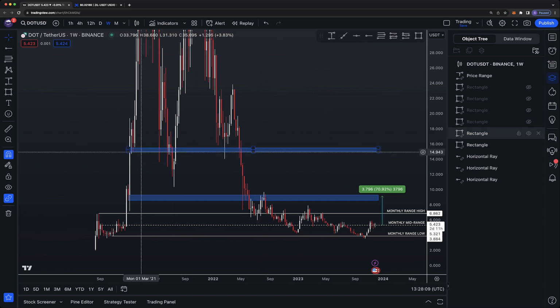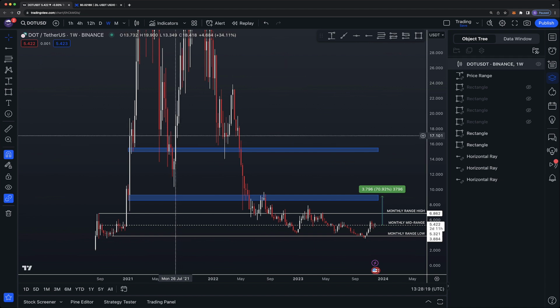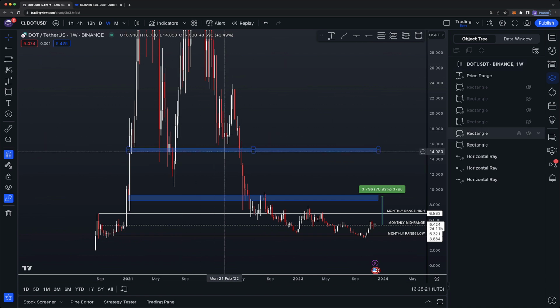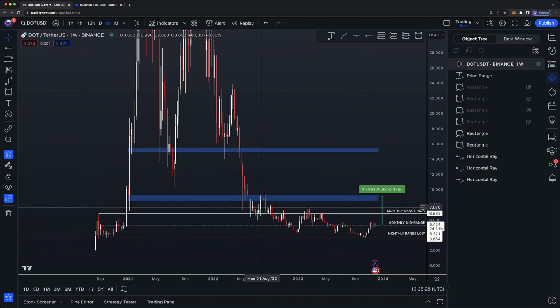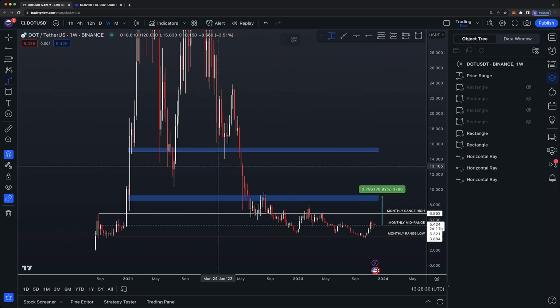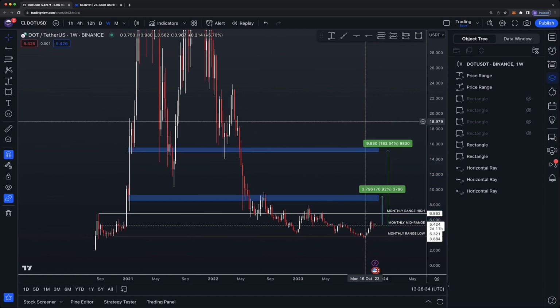Next area for me would be this key area here at $15. So support back here in January and Feb 21, May 21, June 21, before we broke the level and then deviated back above for that second wind back in July 2021. Held as support here again in Feb 22 and then April 22 before we finally lost the level and then dropped all the way down to $6. So a return from today's prices back to there, you're looking at 185%.